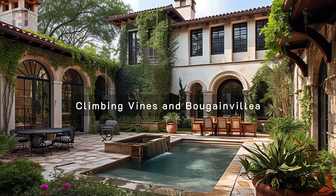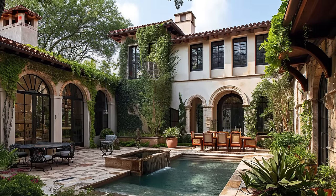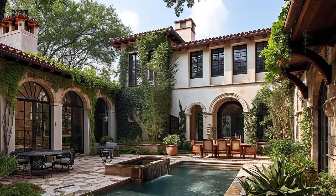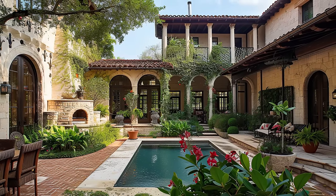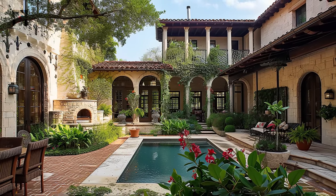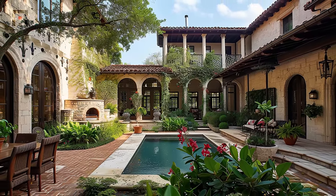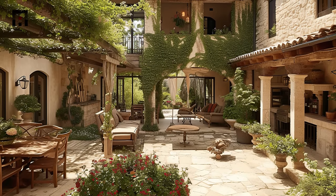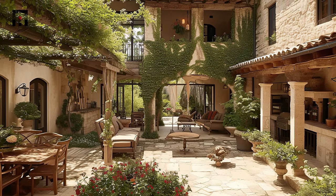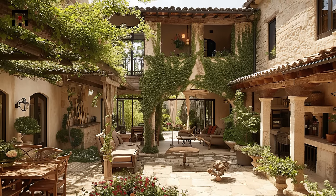Climbing vines and bougainvillea. Add a splash of color and texture to your courtyard by adorning walls and trellises with lush climbing vines and bougainvillea. These vibrant blooms infuse your outdoor space with Mediterranean vibrancy while creating a tranquil oasis for relaxation.